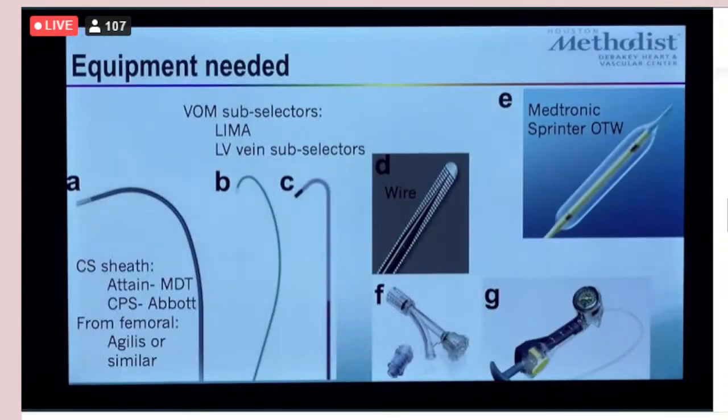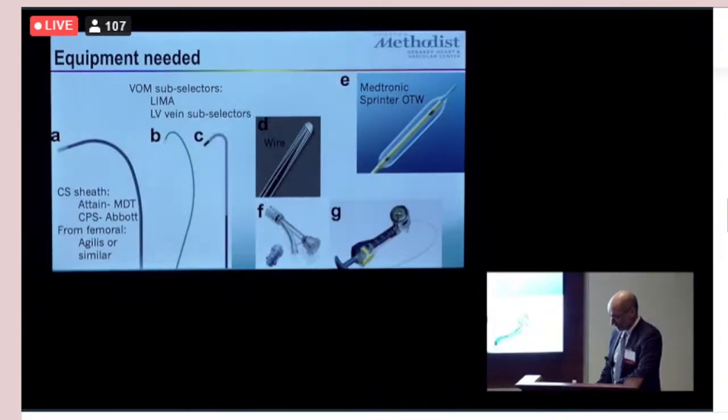So if we're setting up to do this, you need to get familiarized with specific equipment that will help you succeed. If you're using a right internal jugular approach, we use a coronary sinus sheath manufactured for left ventricular lead delivery, of any manufacturer will do. The idea is to get a stable CS cannulation. If you go from the femoral, I do recommend a deflectable sheath, Agilis or similar, to stay stable in the CS. Then to sub-select the vein of Marshall, I typically use a Lima angioplasty guide catheter, but any of the left ventricular vein subselectors can help you achieve that.